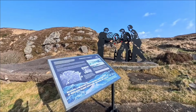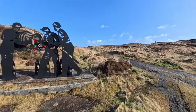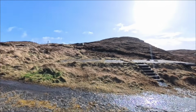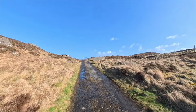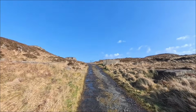So this is the memorial for the Arctic Convoys. Cove was an anti-aircraft battery location, and there's lots of remnants of buildings still here, and Loch Ewe was a key departure point for the Arctic convoys during World War II.